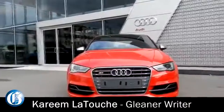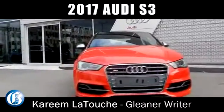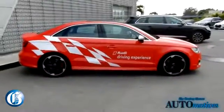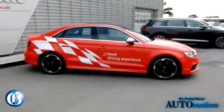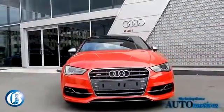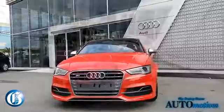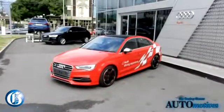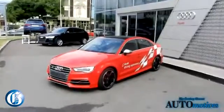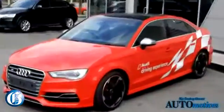Well, today I'm in the 2017 Audi S3, and this is a sedan sports car. It competes with the Golf R primarily, and I guess if you want a Subaru WRX, you'll also be considering buying this vehicle. I mean, it's very fast, that I must say. It's a lot of fun to drive.